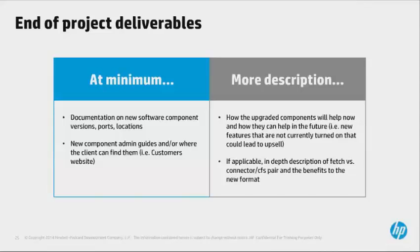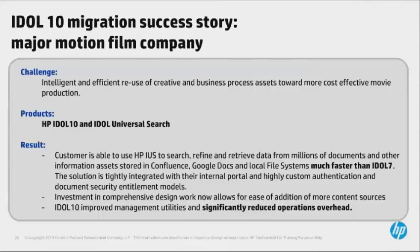Next slide. A leading news indicator based in New York also has had a very positive experience with IDLE 10. They also engaged our professional services to do a replace or a swap-in-place methodology with 100% reliability for their mission-critical application, which serves hundreds of thousands of users publicly worldwide.